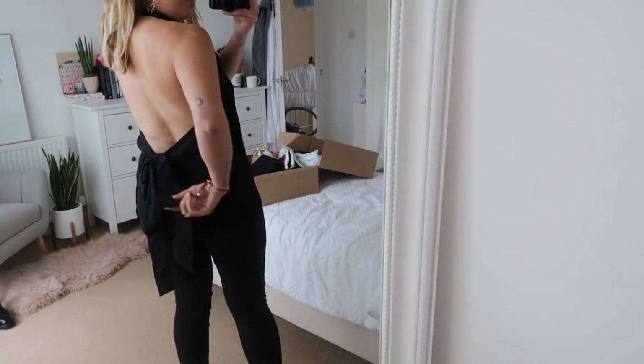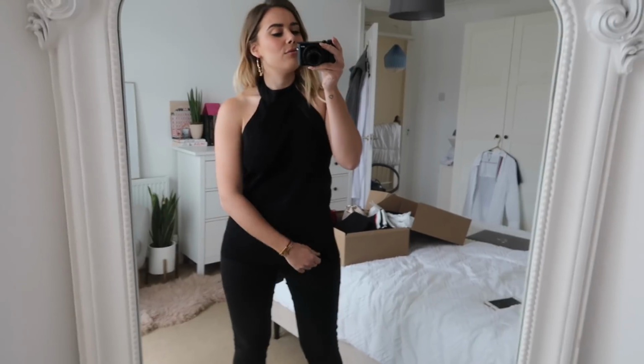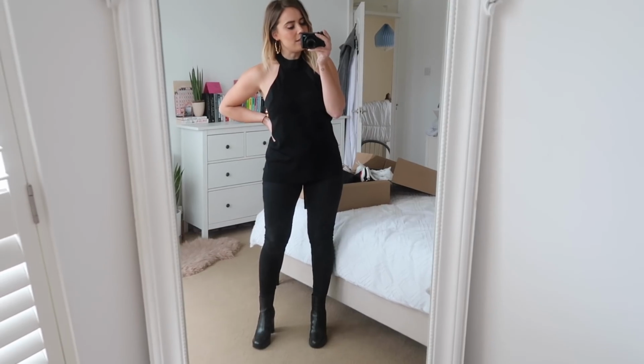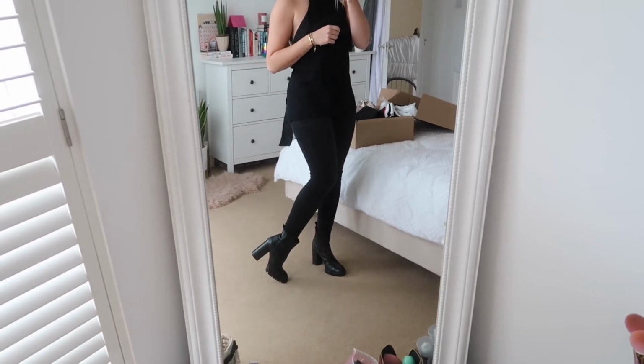And the bow at the back is quite long. It does bug me a tiny bit, but I think it makes it look extra dressy. I think it's really lovely and flattering. But yeah, that's what it looks like. I've just paired it with black skinny jeans and then these boots from Zara, which I got in the winter. Very, very happy with this.